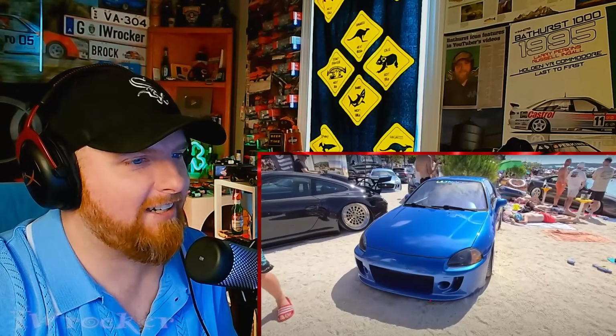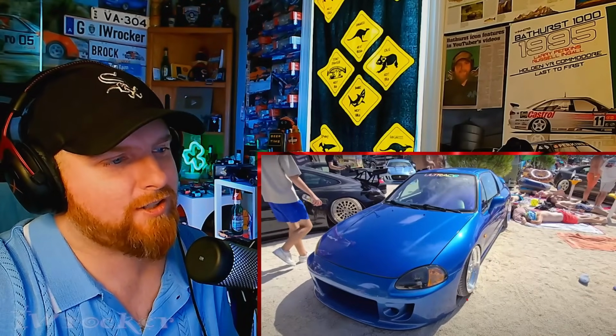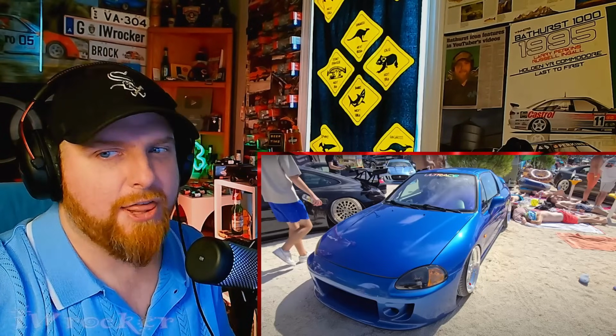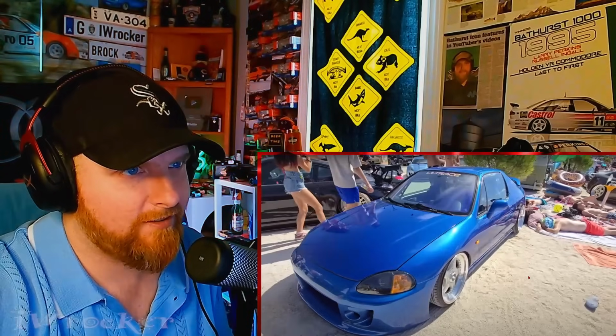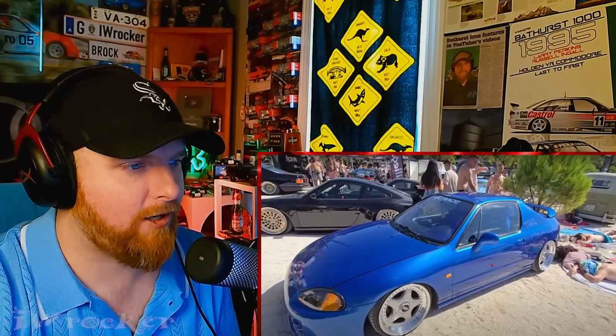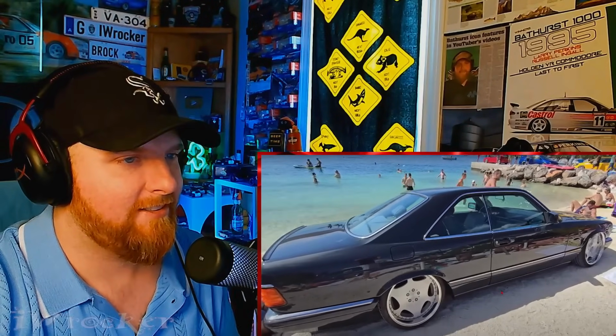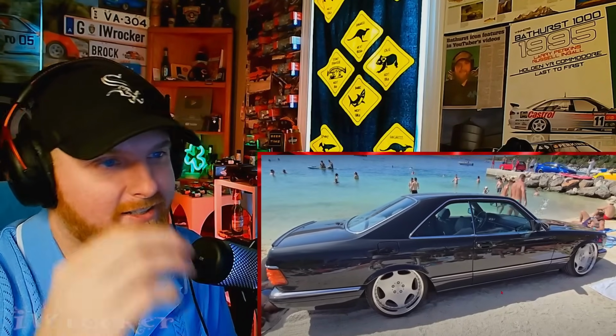This old Honda. Is this a... Now, I wonder what this was called in your market. I know sometimes cars have different names in different markets. This was called a Honda del Sol in the U.S. I thought these were pretty cool. This replaced the Honda CRX here. It's a nice Mercedes.